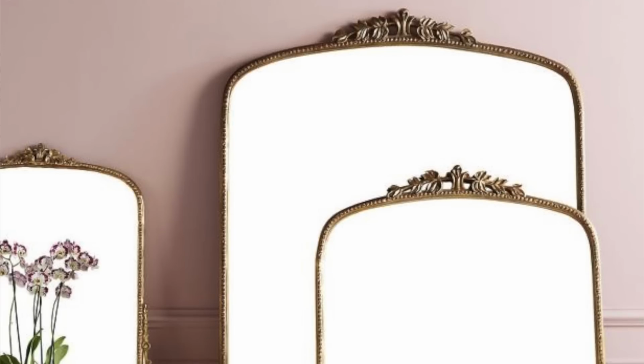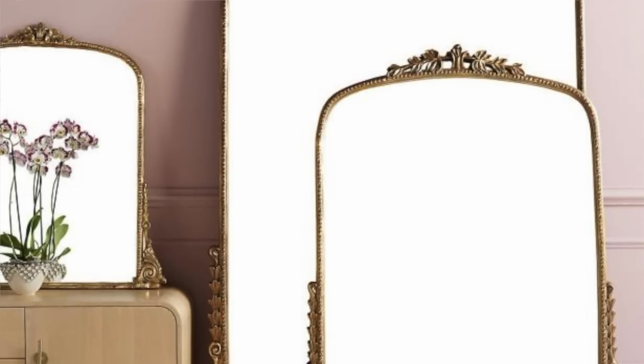I feel like these are popular for a reason. Mirrors are meant to open up a space, make it feel larger and grand and beautiful. These mirrors do just that. The only issue is they are so expensive. They are at least $1,000 a piece for a large floor mirror.